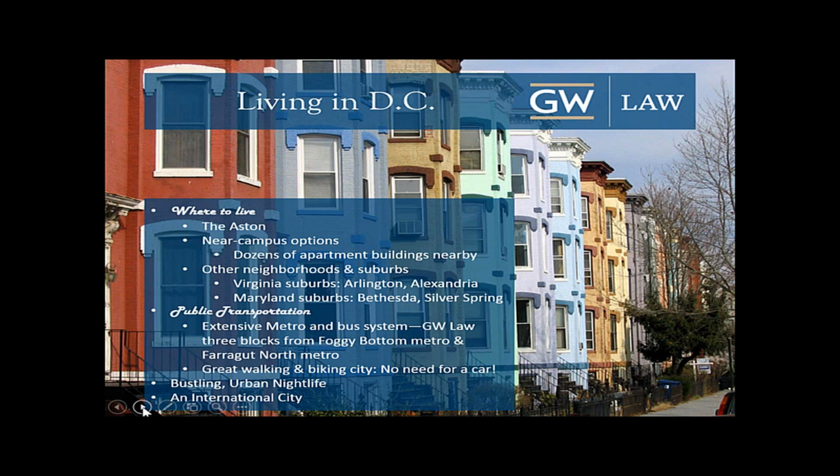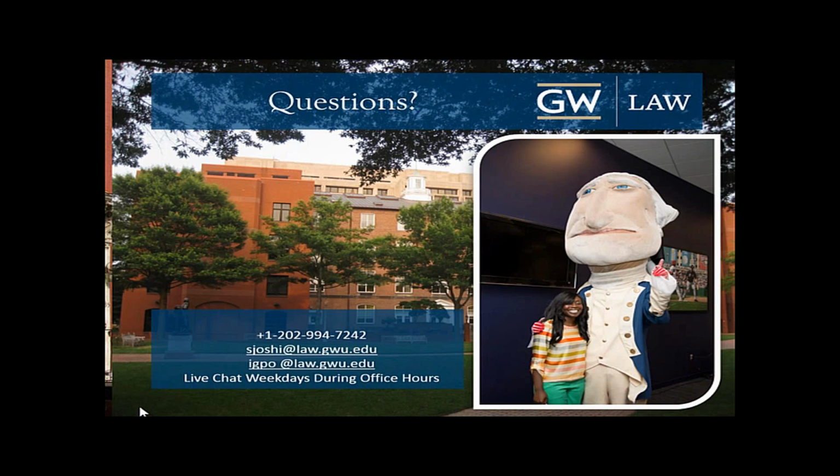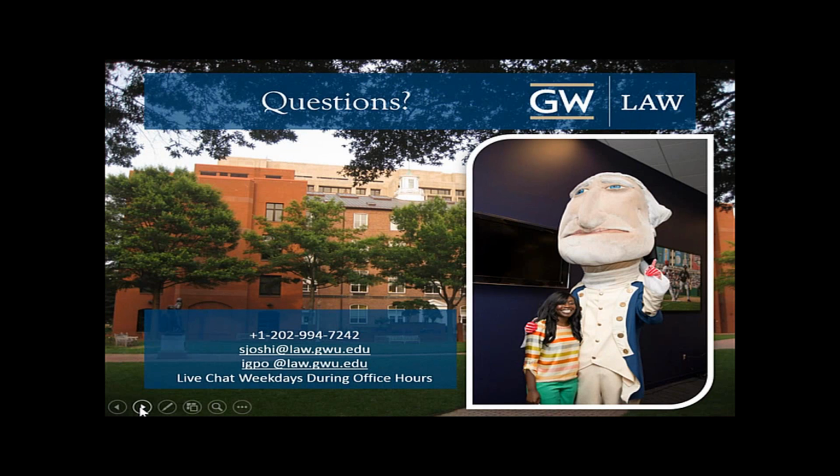DC is a very international city, given the number of international organizations that we have, so there's a tremendous urban nightlife to it. There's a lot of things you can do, everything from concerts and jazz clubs to bars to restaurants. And then we have a lot of cultural activities. The Kennedy Center puts on amazing cultural performances. We have great art galleries. Again, Washington being the capital of the U.S. and being a very international city, there's a lot going on every single day. And with that, I will end and hopefully have some time to answer any questions.